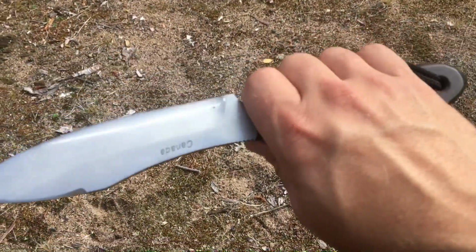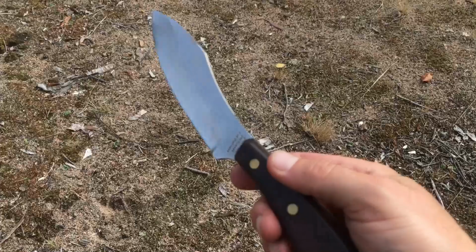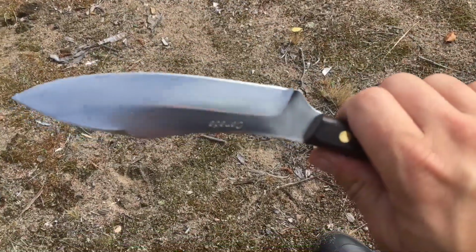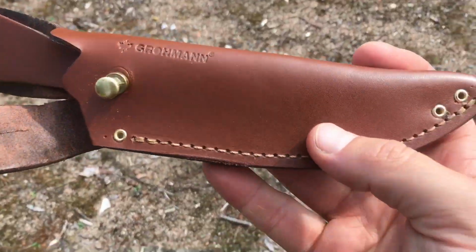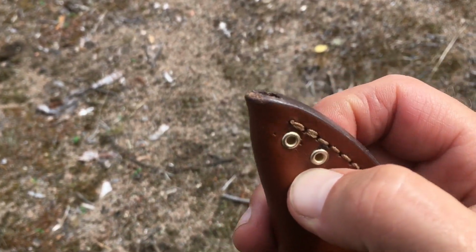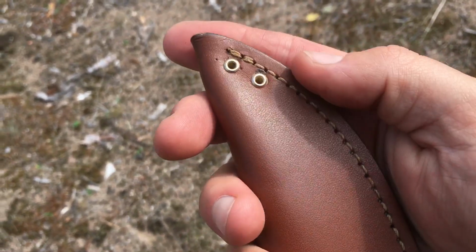This knife is a sweetheart. I really like this. I've been doing a lot of camp chores with it. It's been on my belt the whole time we've been out here. The only thing that I'm going to complain about is the sheath. Now, that being said, the way this works, I'm guessing this is to keep your blade from cutting into the stitching here.